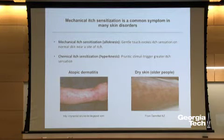In chronic itch patients, they have a common symptom we call mechanical itch sensitization. That's because gentle touch can evoke an itch sensation on normal skin. There are two different types of chronic itch patients. One is atopic dermatitis. This type of patient suffers from skin inflammation. Besides the inflamed area, on the normal skin, touch stimuli can also trigger an extremely itchy sensation. This patient even cannot put clothes on his arm because the gentle touch can trigger itching. Another example is dry skin in older people. Those dry skin patients always have touch-evoked itch.